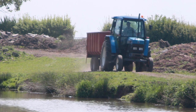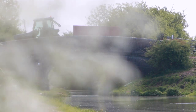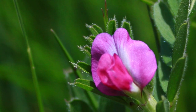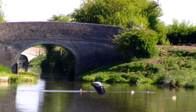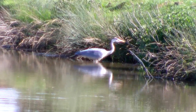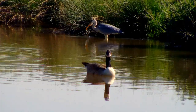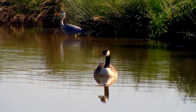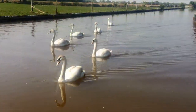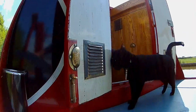Meanwhile, back on lockdown. Well, these guys prevented the heron from getting a duckling dinner. Still stalking and hiding in the bank, the Canada goose alerting others of its presence. Oh look, here comes the Queen's Christmas dinner. And Kiki, my neighbour's cat, jumps on board.